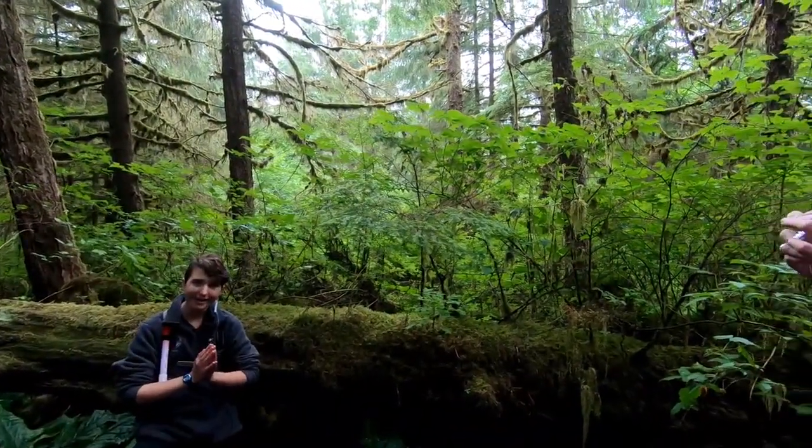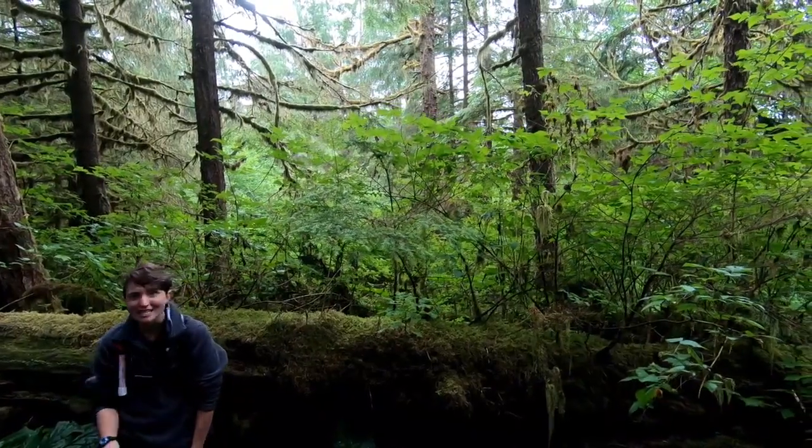Here we are at the Alaska Rainforest Sanctuary. As soon as we got there, we were put into a group and our very knowledgeable guide took us on a walk through the rainforest.